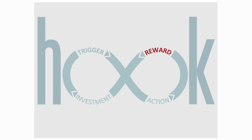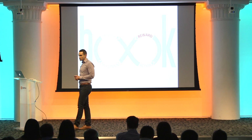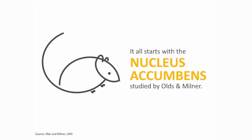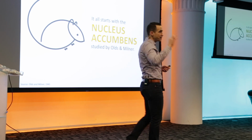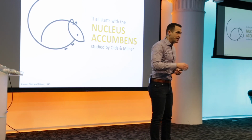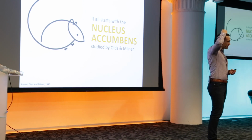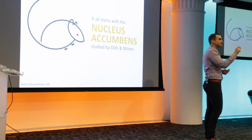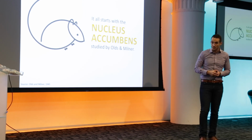The reward phase is where the user's itch is scratched. And to understand rewards, we have to understand the brain. And in particular, an area of the brain that is called the nucleus accumbens. The nucleus accumbens was first studied by two Canadian researchers by the name of Olds and Milner. And Olds and Milner discovered that this part of the brain had some very peculiar qualities. In their experiments, they implanted electrodes inside the brains of lab animals, and then they allowed these lab animals to push on a little lever that sent an electrical stimulation to their nucleus accumbens.